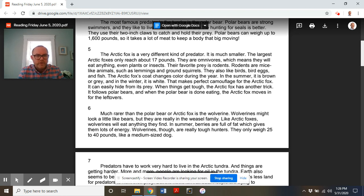It seems like the Arctic fox has always got some trick up its sleeve, including following behind the polar bears. I really thought that was interesting. It kind of reminded me of someone, in an old school cartoon, tapping someone on the shoulder. When they look, they get their sandwich stolen away, something like that. But anyway, let's move on to the next one.